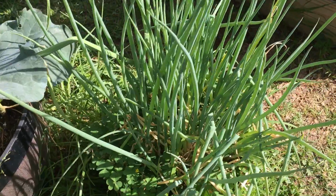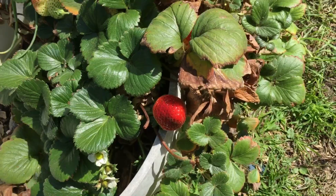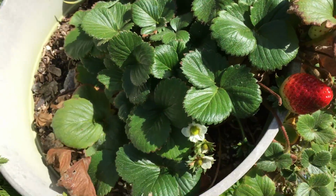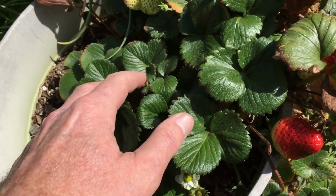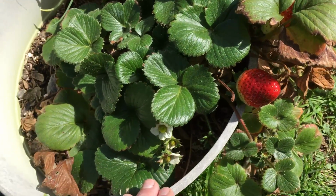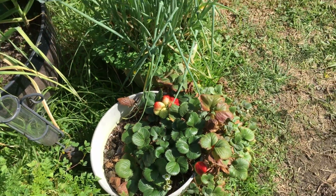Of course, the green onions, but look at these right here. Oh my goodness, we have strawberries. I kept this over from last year. I mean, look at that. I thought it would die out, but it's recovered. It's starting to warm up, even though it's February right now. We're having some decent weather for another week or two. In fact, in a week and a half or so, it's going to get about 80 around here.